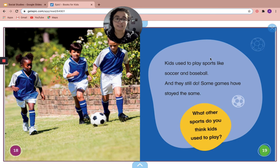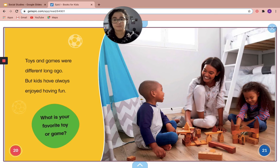Kids used to play sports like soccer and baseball, and they still do. Some games have stayed the same. What other sports do you think kids used to play? I think that kids maybe used to play sports like basketball, maybe softball, maybe tennis. Toys and games were different long ago, but kids have always enjoyed having fun.